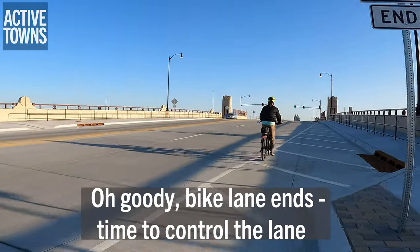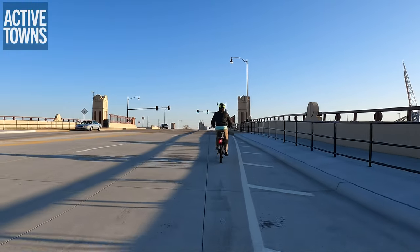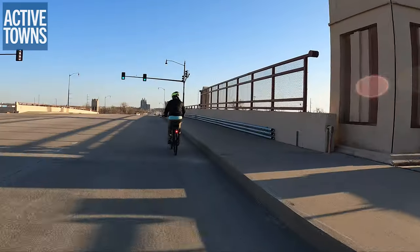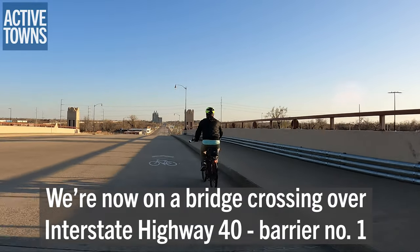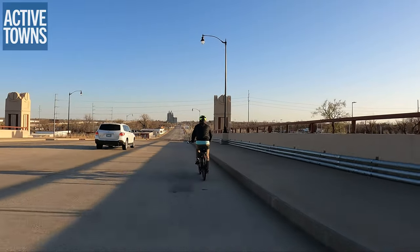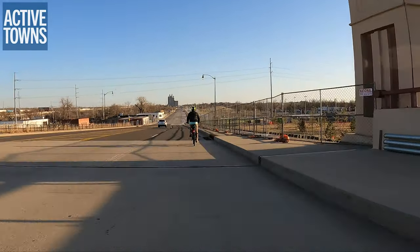But wait, what? The bike lane just ends? Seriously, we are literally at Scissortail Park and the convention center, and the bike lane just ends as we attempt to navigate past barrier number one, I-40. This is a massive oversight and an unacceptable current condition that must be corrected as soon as possible by the city. Okay, yeah, we survived.